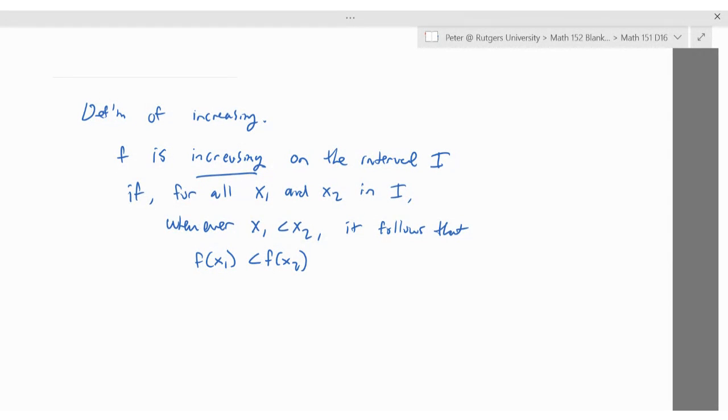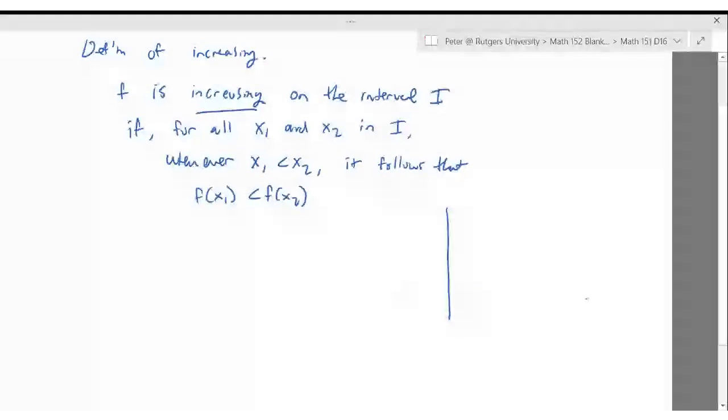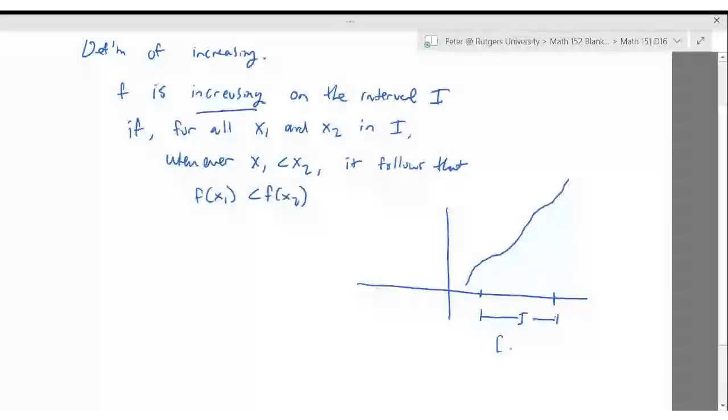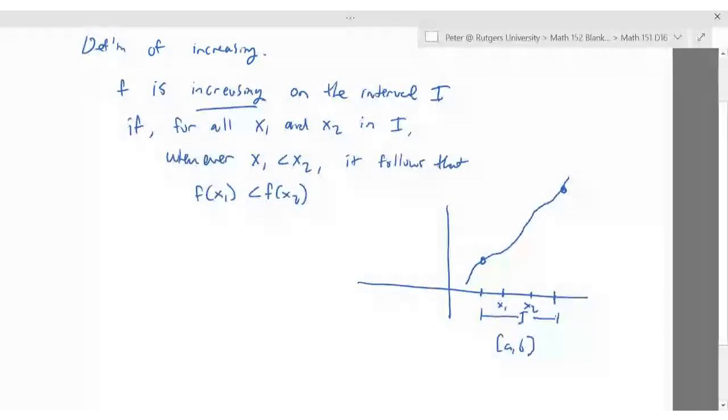If you notice, I haven't used any calculus whatsoever in that definition. All I've done is talk about functions. What this means is that if I want to know if, let's say, this function is increasing on this interval, this is the interval I. You can think of it as AB, but it doesn't matter. We're just calling it I. If I pick any pair of points, x1 and x2, it's certainly the case that in this diagram, x1 is less than x2. We know that because x1 is to the left of x2. And this is f of x1, and this is f of x2. So you can see that f of x1 is in fact less than f of x2.